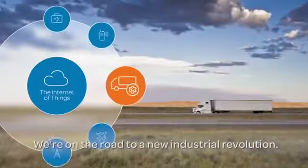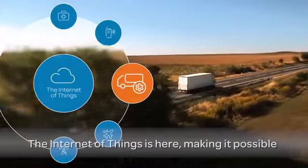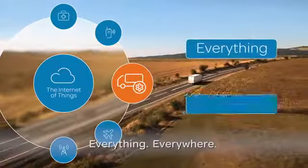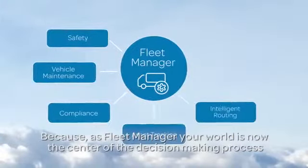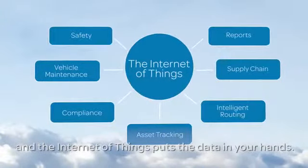We're on the road to a new industrial revolution, and you're at the very center of it. The Internet of Things is here, making it possible for you to monitor and manage your fleet like never before. Everything, everywhere. Because, as fleet manager, your world is now the center of the decision-making process, and the Internet of Things puts the data in your hands.